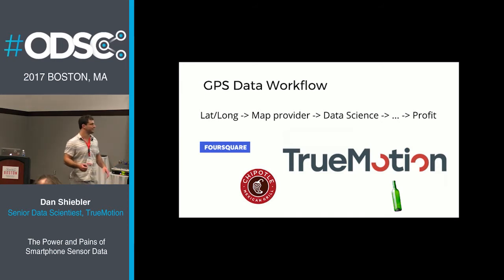Another application that's a little bit more science fiction on the dystopian side would be getting a character of the sort of person that somebody is based off of the amount of time they spend in bars versus in gyms, or in parks versus in liquor stores, or things like that. You can imagine all sorts of Orwellian situations where information like this could be used against us, or for us.